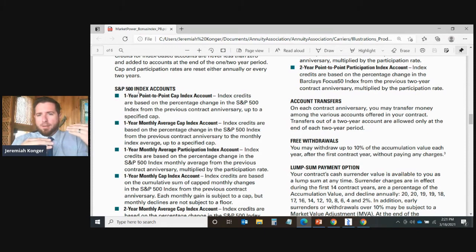So they'll look at the monthly gains for the index strategy. If it was 2% or more, you get 2%. If it's less than 2%, you'll get whatever the difference is there, that's lesser than the 2% cap. But then they average it out over that 12-month period for the 1 year.